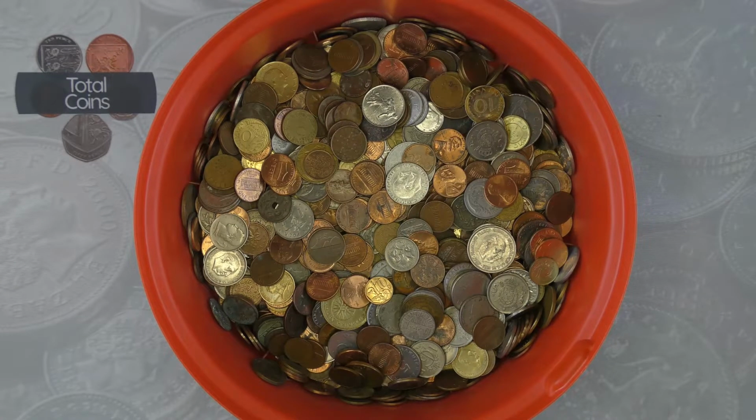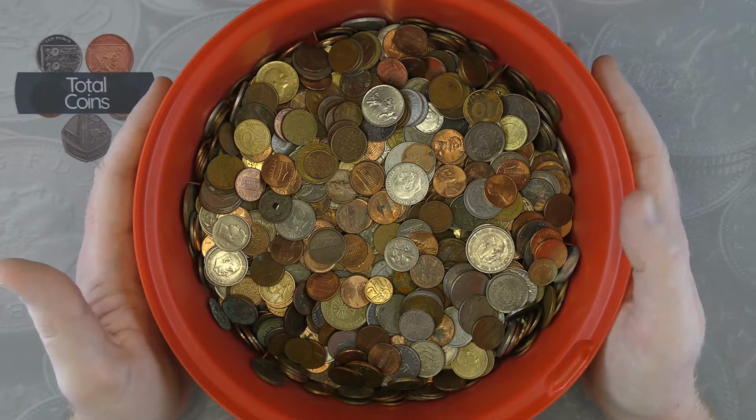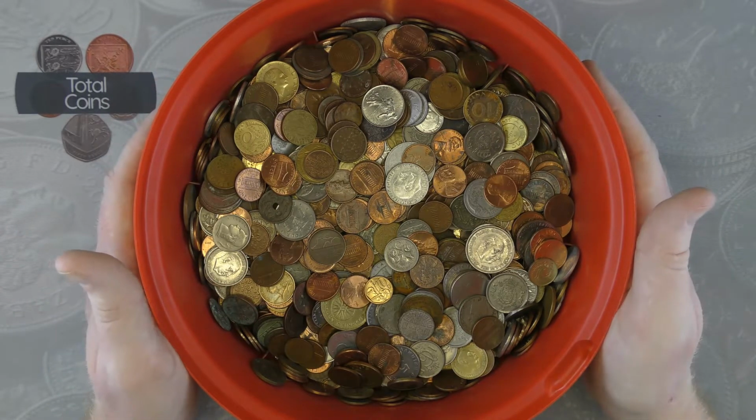So in this video we're going to be doing another world coin hunt. We've still got our tub here full of world coins that we're going to be going through, looking to find some new countries, some interesting coins, and maybe some to fill our albums.